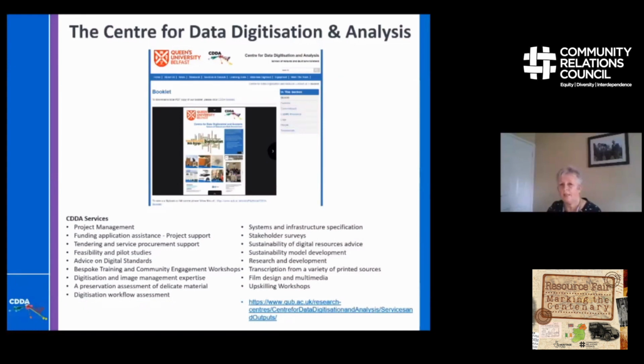One of our key aims is to engage with communities and individuals to develop a greater understanding of shared heritage in new and innovative ways. At CDDA, we provide an end-to-end service, for example, assessing project plans, advising on digital standards and guidelines, and developing your project ideas and liaising with you and your team to create a successful digital outcome. So during this time, CDDA has expanded its knowledge and skill sets to provide a wide range of IT research services.